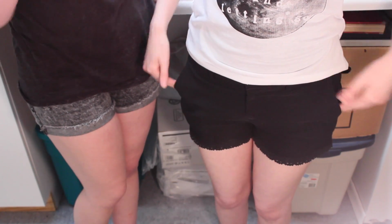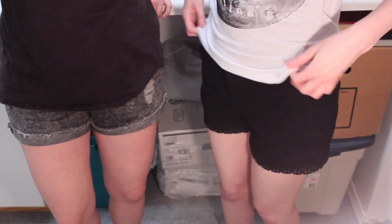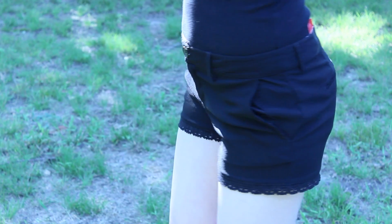So these shorts that I'm wearing are a nylon blend of materials. They're really light, and they have really deep pockets, and they have lace on the ends for the legs, and they fit really nicely because I have a weird frame, and shorts are really hard for me to find.